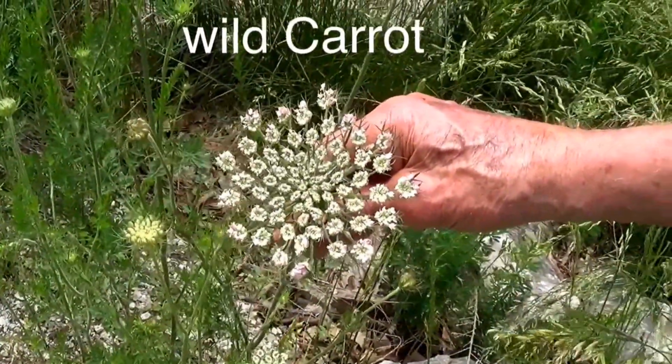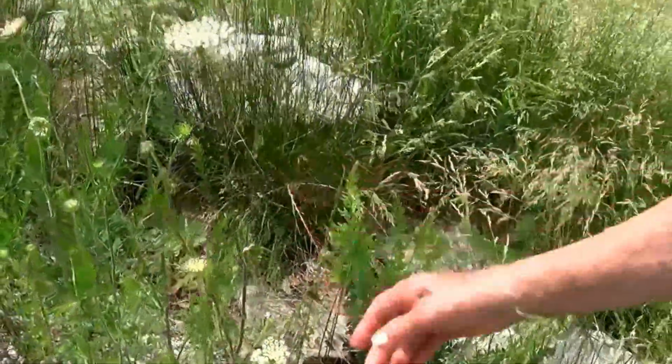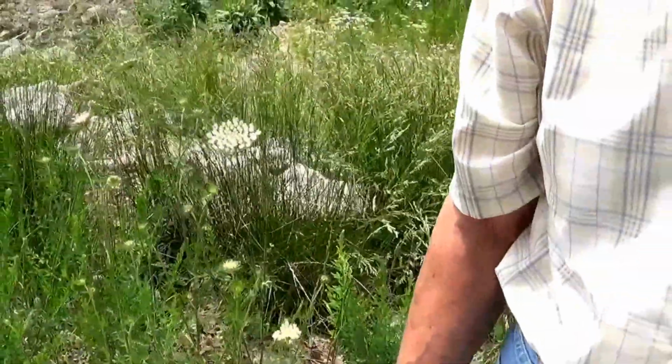And we pulled one up, man. It smells just like a fresh carrot. It does. Awesome. It really is like a fresh carrot. You notice it had a white carrot root, though? Yeah, white color.